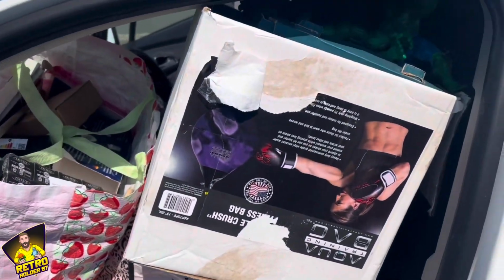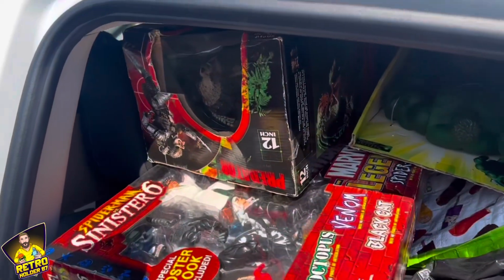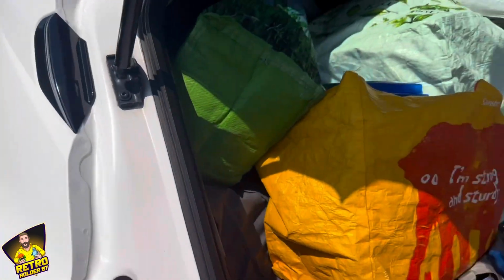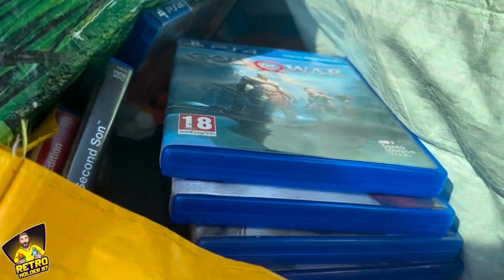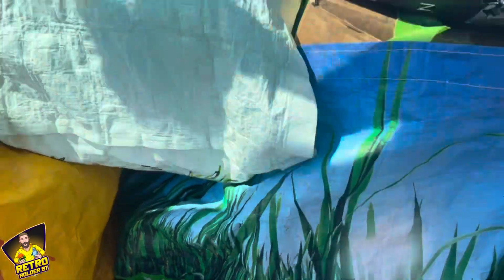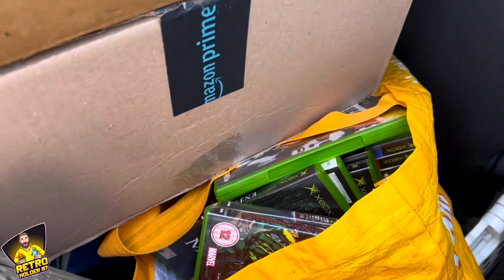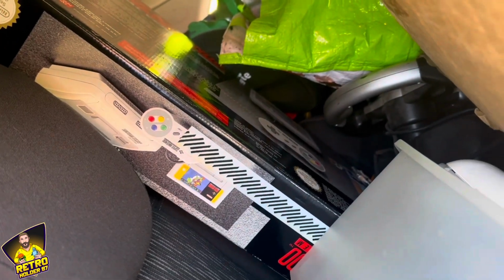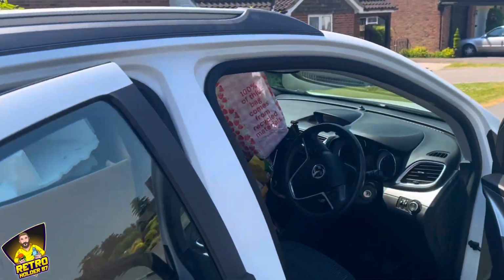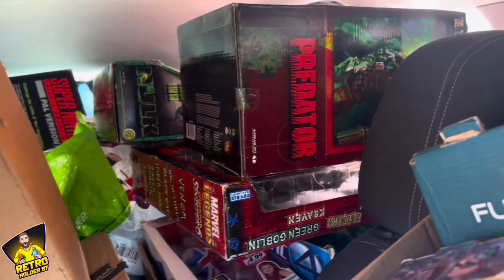Look at that, boys and girls. The car is stacked full of retro goodness. Beautiful stuff. Look at that. All full of games. Stacked to the brim. Xbox, PlayStation, Super Nintendo. We've even got vintage Star Wars in the box, guys. More Xbox games down there. More you can see in the tub. And if you can see, beautiful Super Nintendo. Boxed there. Look at it. It's stacked to the brim, guys.